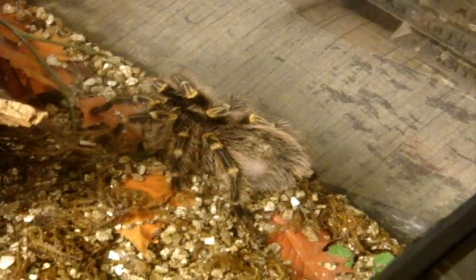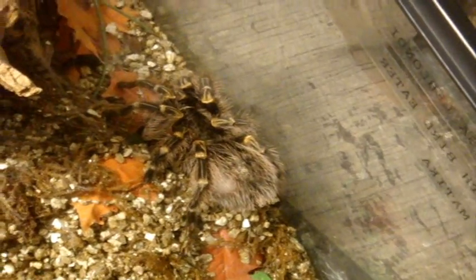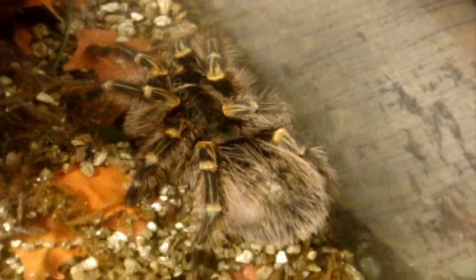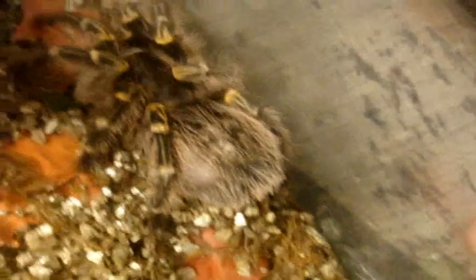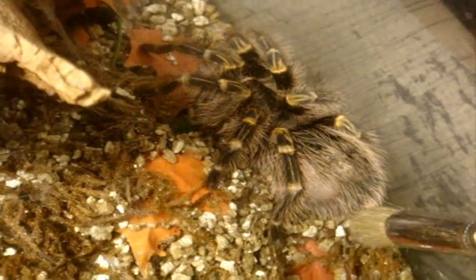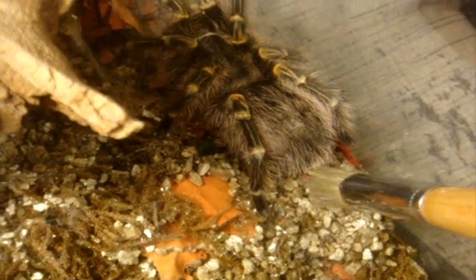Here is the G. pulchripes, Charlotte, who does not, I repeat, not want to molt. It's over 2.5 years now since she last molted. She was bought in 2007 as a 1.5-inch spiderling, and you can see how big she is now. She used to be so incredibly docile until one day she decided, oh, let me turn mean again, and ever since, when I tried handling her, she almost gave me my very first T bite. So we'll just give her a little tap. Well, she's not that bad.